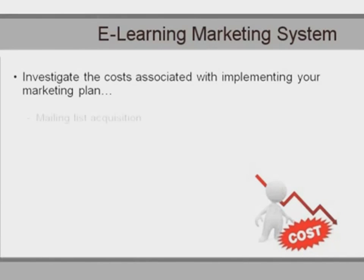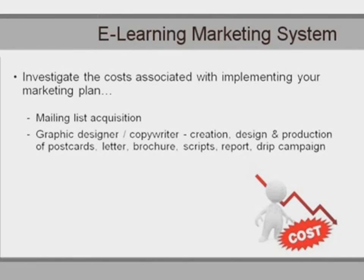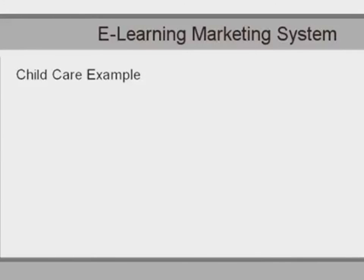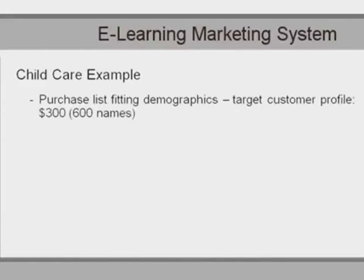Those costs will include the acquisition of my mailing list, the graphic designer and copywriter, who together will create, design, and produce the postcards, letter, brochure, scripts, report, drip campaign, as well as all printing and mailing costs. Once I know these costs, I should be able to determine my return on investment. For purposes of this example, let's assign specific costs to each item required in the direct mail strategy. The cost of acquiring the list of prospective child care families that meet your demographic profile is $300 for 600 highly targeted names and addresses, all within a 5-mile radius of your child care facility.